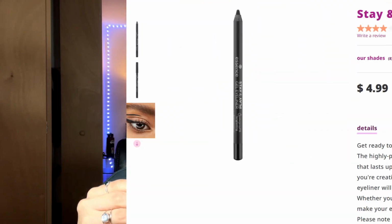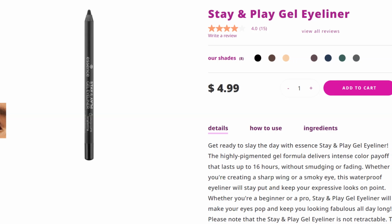Personally, I'm someone that really enjoys a nice eyeliner, and Essence has got you there. They have these Essence Stay in Play gel eyeliners that are amazing. They're affordable, they last really long. They initially come on kind of creamy, and you're able to work with them. Once you're done, it stays put, which is kind of in the name, right? Stay in play. We're going to go with the brown today, just because brown looks a little bit more natural.